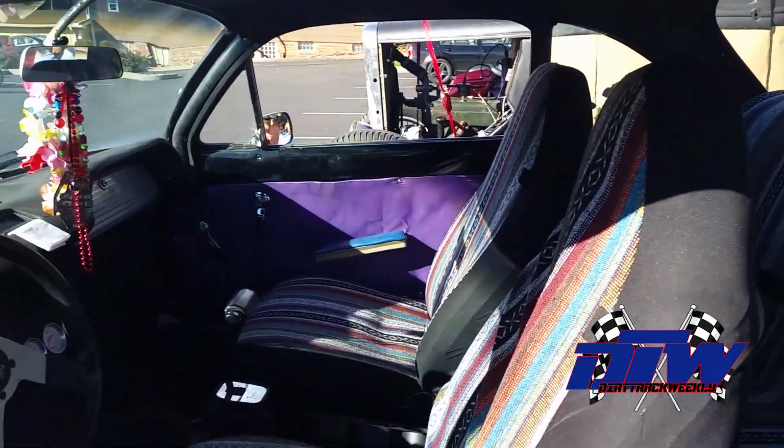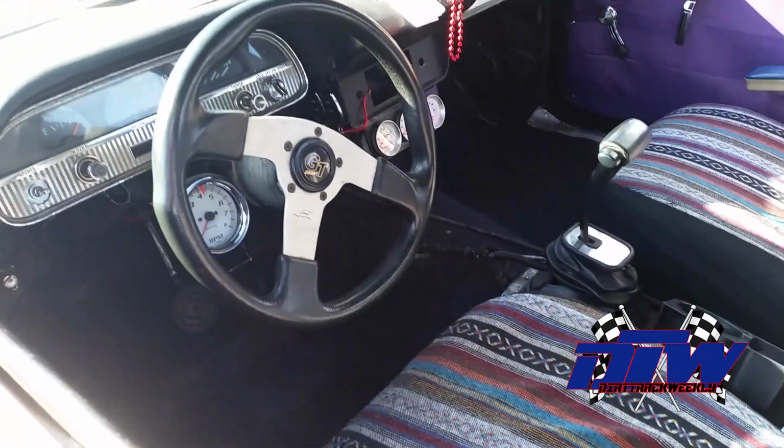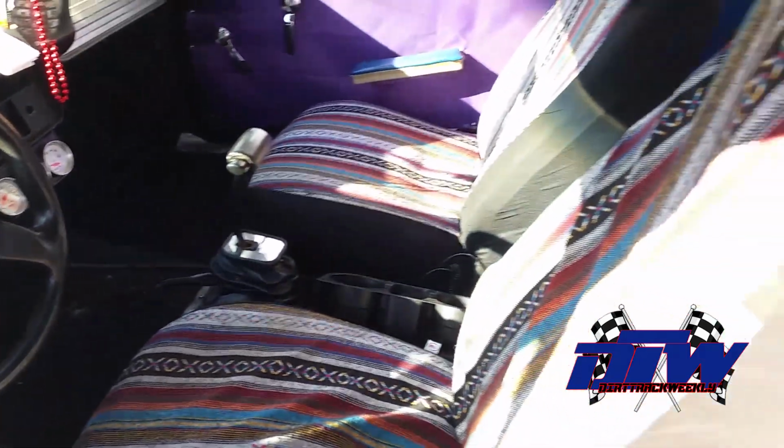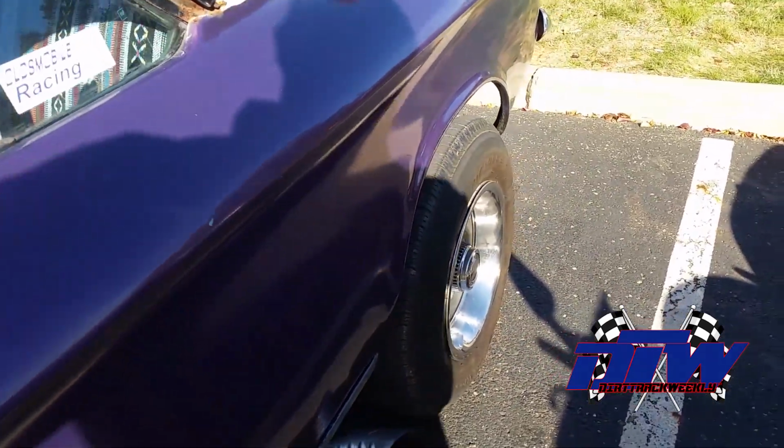But it's a fun little car. I mean, just because I can do it. I've had people ask me, well, why? Because I can. I just like to do it. I've always loved cars. It's getting a little bit harder to do now, but.